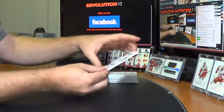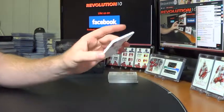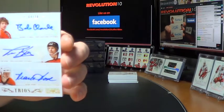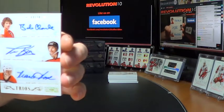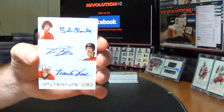Yeah, nice hit here. We've got a Trios, looks like the hollow gold version. It's all Flyers, numbered to 20. Bobby Clark, Tim Kerr, and Mark Howe. 4 of 20.